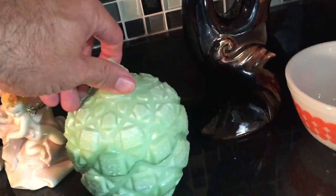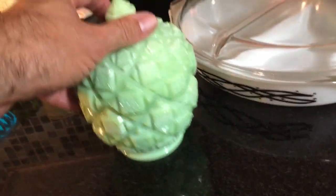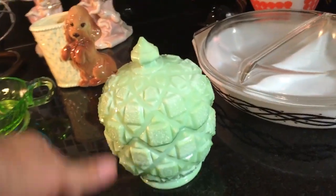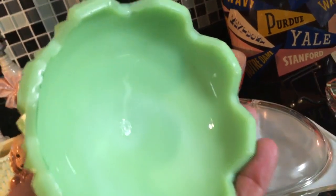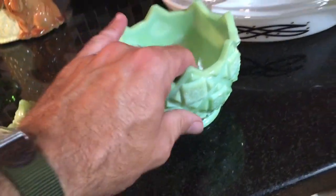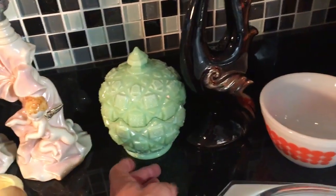Here is a jadeite candy dish. It's not quite my taste. I do love jadeite, but this is a little busy for me, but I know somebody will fall in love with it. Can probably get about 20 bucks for it or so. It is Westmoreland glass, and in the 1960s forward, Westmoreland always put the WG. You see that? Westmoreland glass. It's inside the lid. It's on the bottom, too. So, jadeite opalescent candy dish, 1960s. And I can probably get, as I said, about 20 bucks for it.